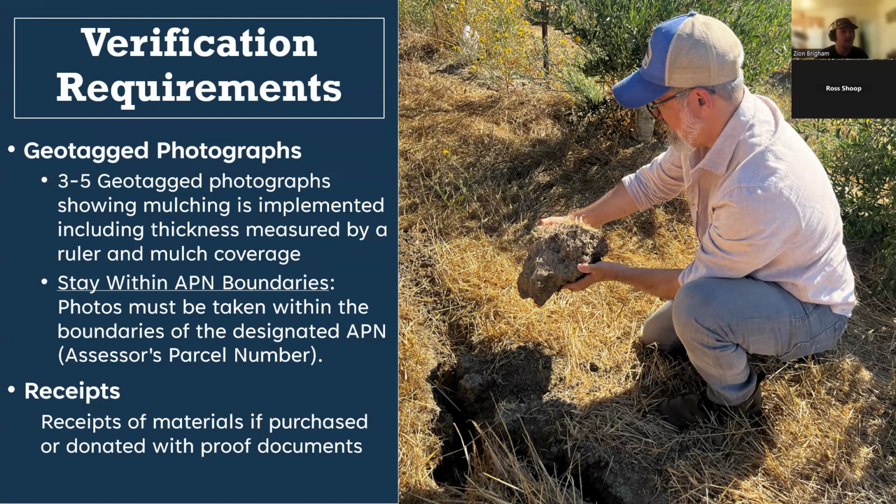It's also important to stay within your APN boundaries. All photos that you are submitting to the CDFA or Butte County Farm Bureau need to be within those boundaries that are shown on your replan tool. Super helpful. As well as keeping all your receipts. So any purchases that you do, anytime you're buying material, keep those receipts. You're going to have to send them over to CDFA.